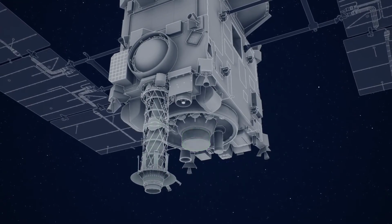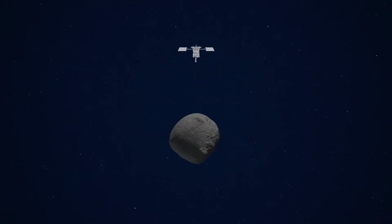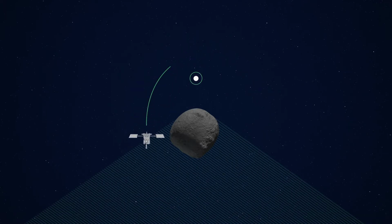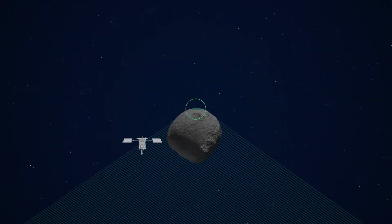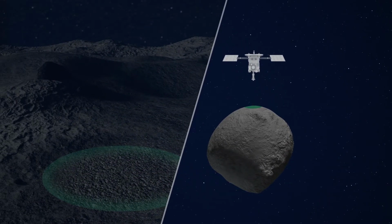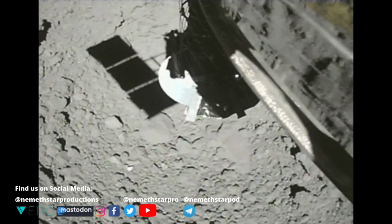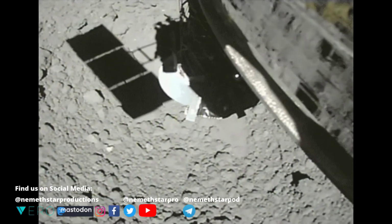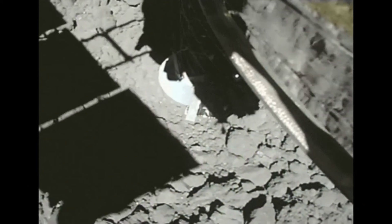On February 21, 2019, the first touchdown was operated to collect the first surface samples. On April 5, 2019, the probe released an impactor to create an artificial crater of about 10 meters in diameter on the asteroid's surface to get a subsurface sample. Two touchdowns in 2 different regions collected samples with the help of a kinetic penetrator that was shot into the asteroid's surface.